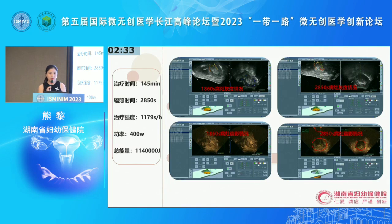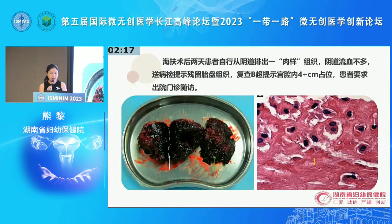The total operation time is 145 minutes and the total sonication time is 2,850 seconds. The intensity is very strong, and we have added up the treatment to 2,850 seconds.